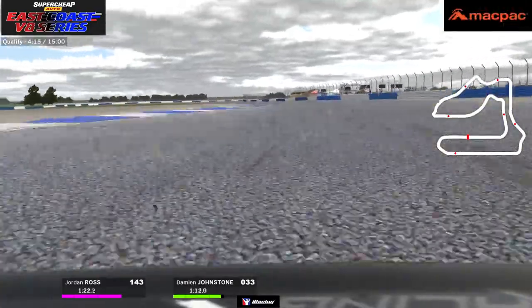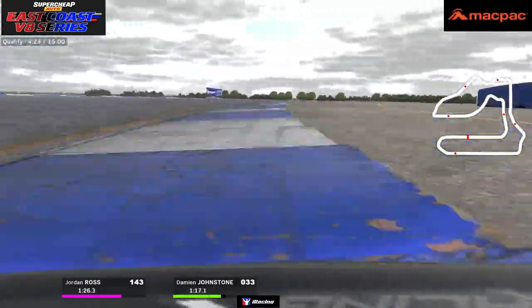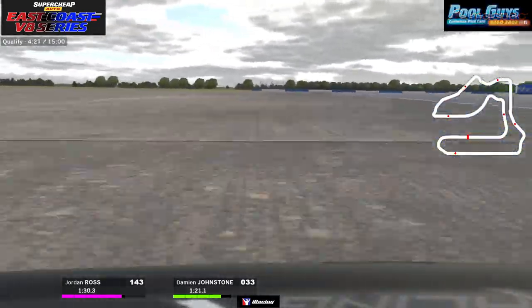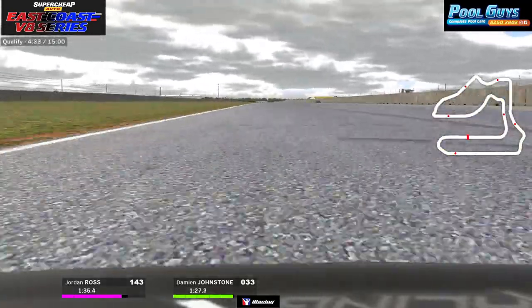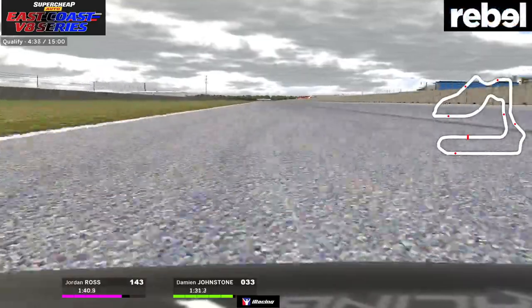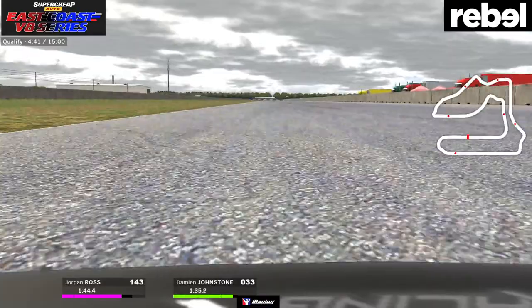Definitely all purple sectors at the moment. And shout out to Mr. Kirby in the chat as well, another ex-driver of the series. Jordan Ross, purple sectors everywhere. Expecting him to go to the top of the timesheet.